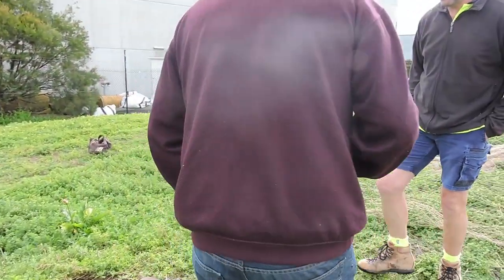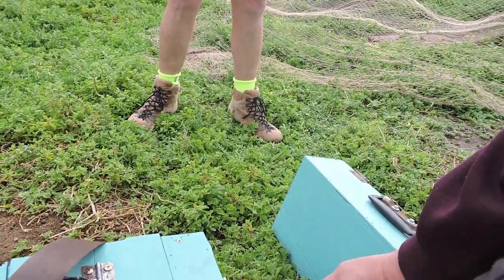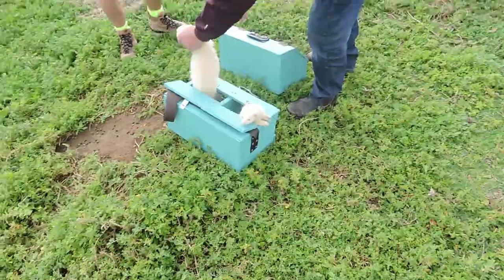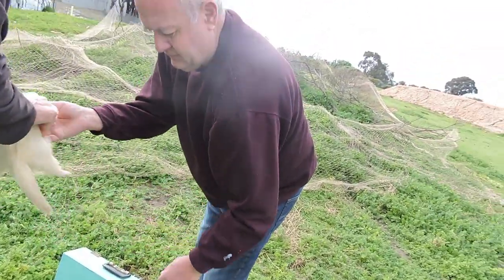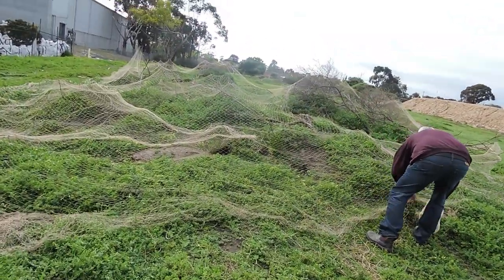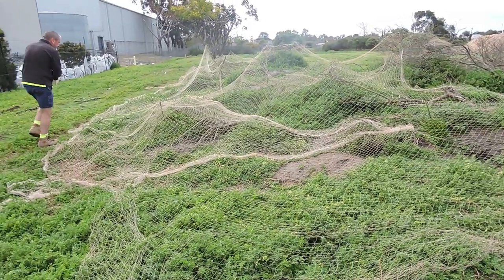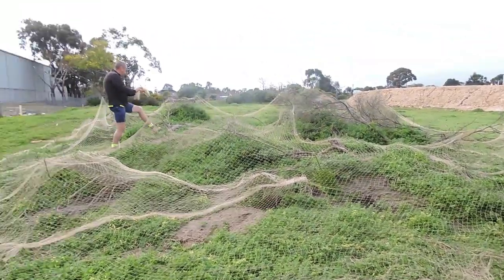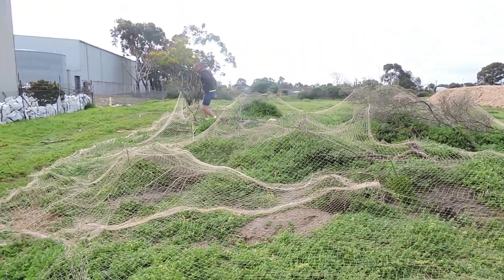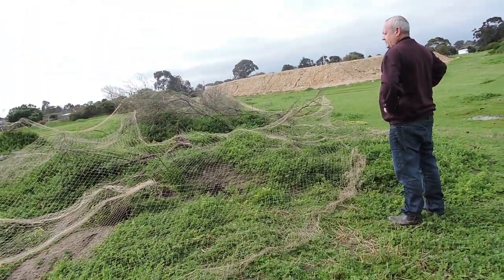Alright. We'll use Ghost and Demon first. They don't bite, so you should be right. Doesn't matter, just chuck them in, they'll work it out. Just go over the top. Already.